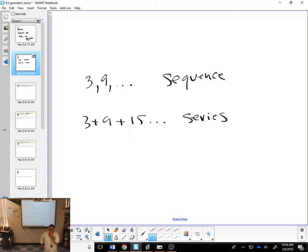The next one? 5 plus 9 plus 13 plus 17 plus dot, dot, dot. You guys understand the difference between the sequence and series, though? Now, this is obviously infinite, right? This is also infinite.